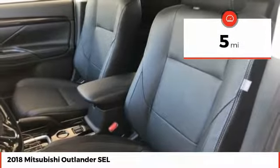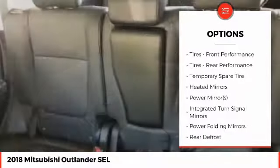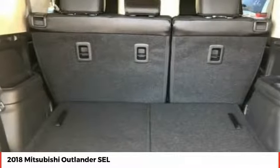Here are some of this vehicle's great options: keyless entry, power liftgate, traction control, steering wheel audio controls, stability control, backup camera, anti-lock braking system, Bluetooth, leather-wrapped steering wheel, adjustable steering wheel.